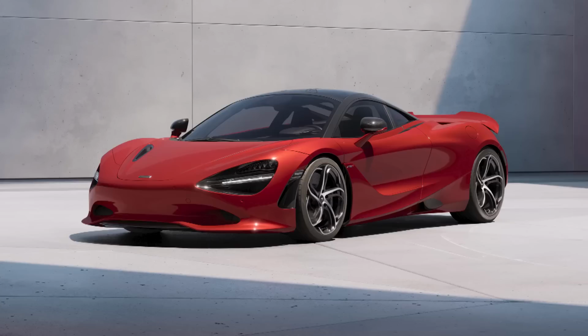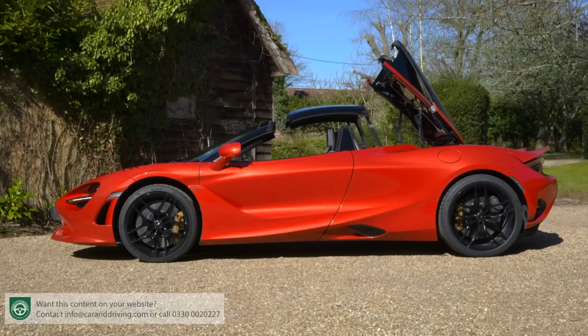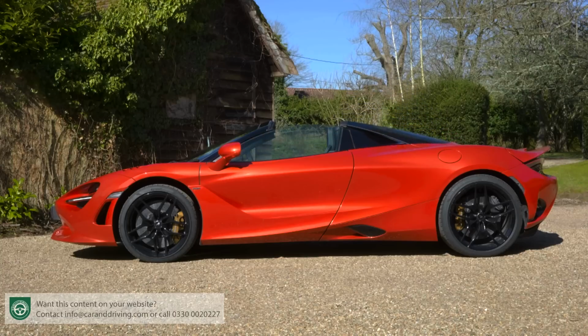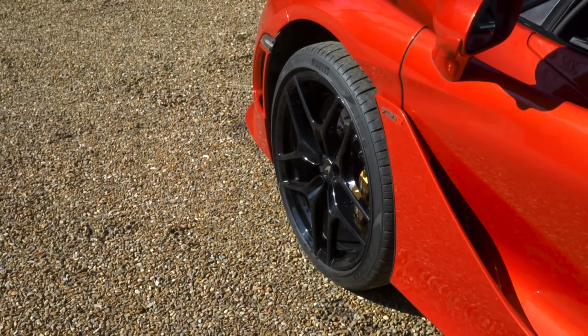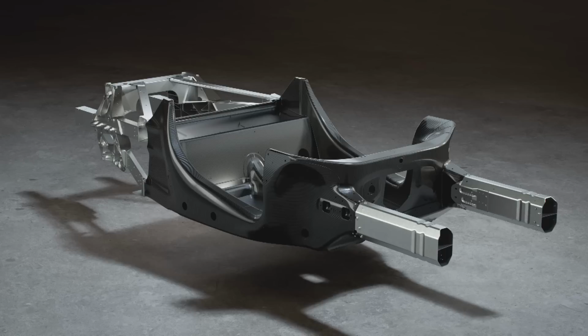You'll find it even more difficult to tell the differences between this 750S model's coupe and spider body shapes at a glance. They certainly look much the same in profile as you move back past the narrow A-pillars and B-pillars positioned as far back as possible to enhance the feeling of cabin space. Both body styles are set off by these gorgeous bespoke cast alloy wheels, 19 inches at the front and 20-inch rims at the back. And under the skin, obviously, the brand's unique carbon fibre monocage 2 chassis is the same too, as is the carbon fibre lower structure.